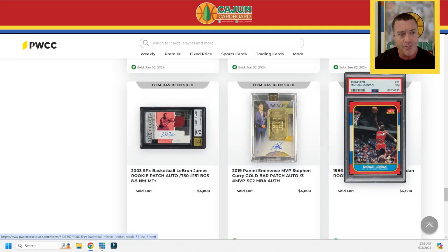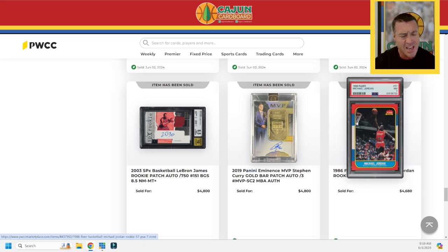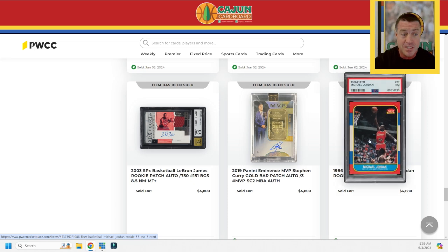Michael Jordan PSA 7. You know what? I never look up 86 Fleer Jordan mid to high grades. If it's a 10, I'll look it up. But I'm going to look up the 7 because it's been 7 weeks and people want to know. First of all, let's be real clear. This is a horrific 7, okay? I just recently graded a 6 that looks 1,000 times better than this.